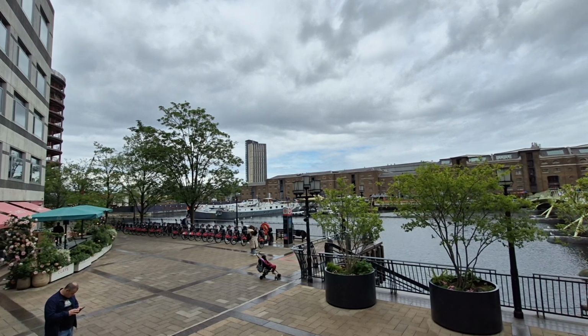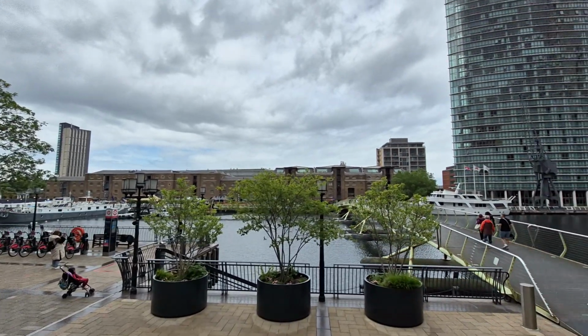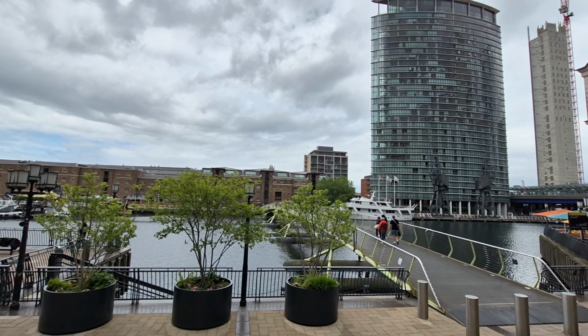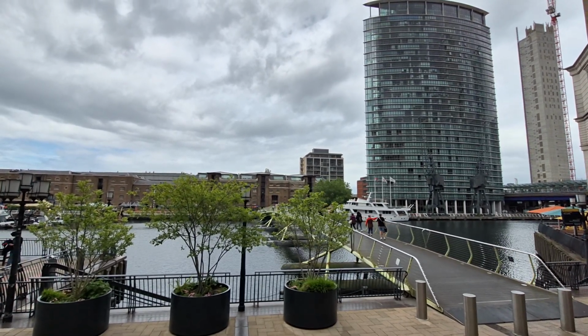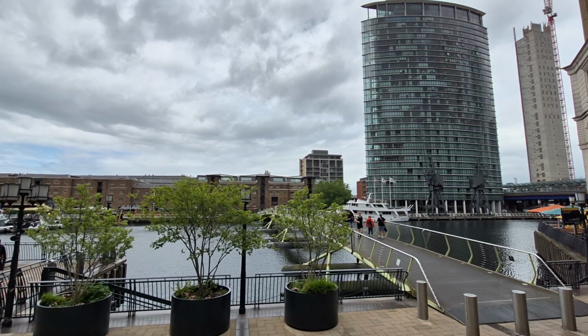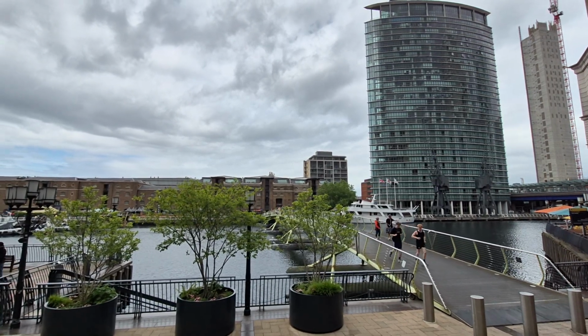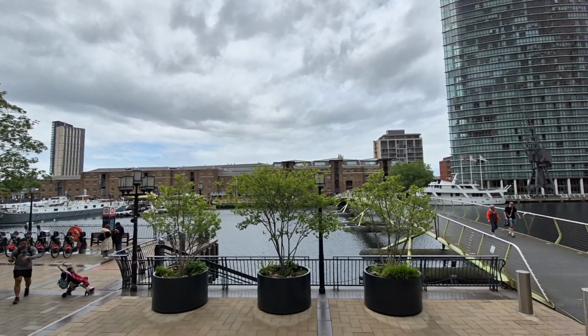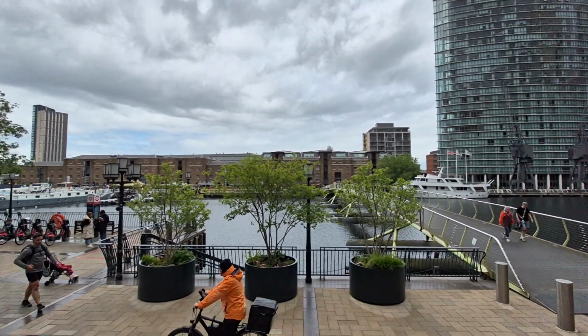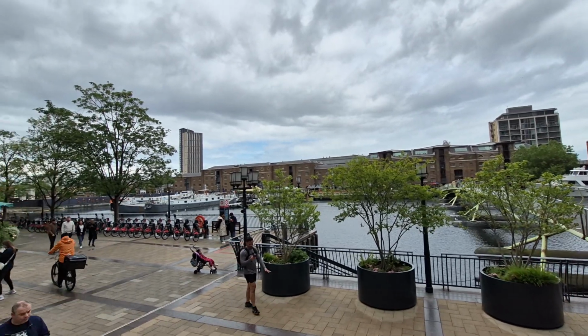because if you've ever seen the film The Long Good Friday with Bob Hoskins and Helen Mirren, there's a bit in the film, or a couple of bits of the film, where the main character, Harold Shand, brings his yacht, not that one over there, into the dock space.